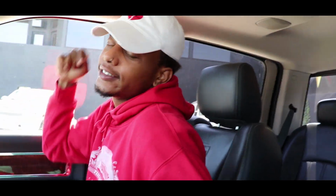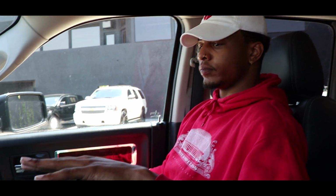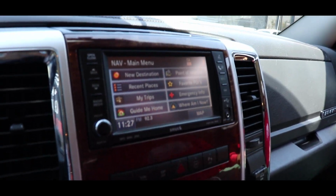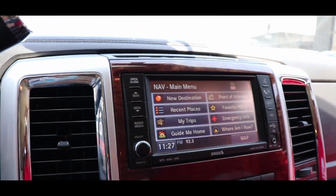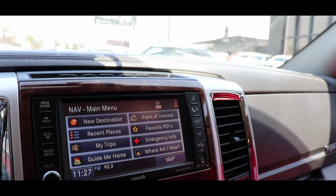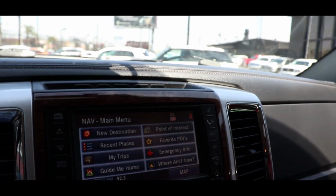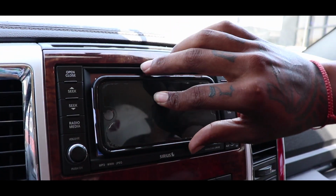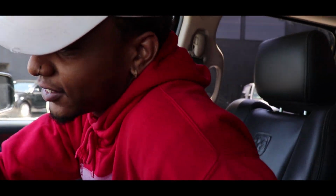You already know what it is. Dodge Ram 1500. Inside wise, this is what I expect from a truck. Infotainment center, touchscreen navigation. Remember, this is 2009, people, so it is definitely a little outdated. I'm pretty sure my iPhone 7 is as big, if not bigger. It is definitely as big. We're not all blessed with the plus, but hey.